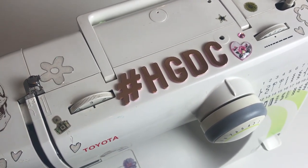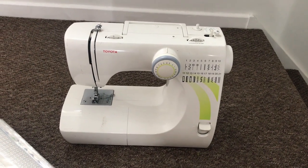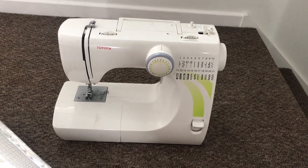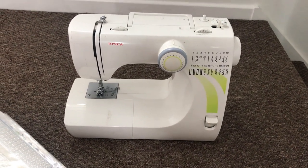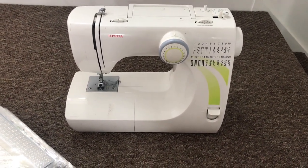Hey tribe, it is the 7th of September, it's Saturday and it's about 1:30. And I'm just showing you the little thing that I'm working on at the moment.